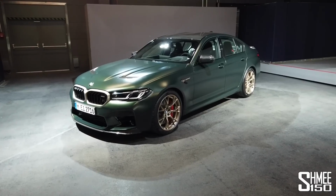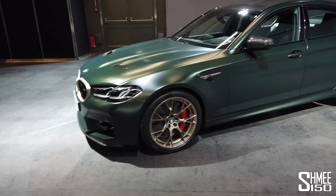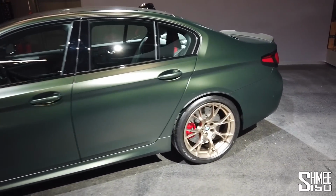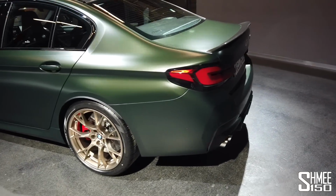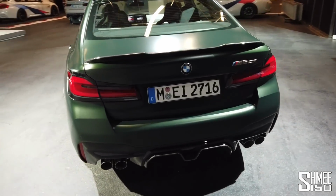Let's get straight into this and take a look at the new BMW M5 CS. The car is seen here in the studio at the home of BMW M, where I've been lucky to visit a number of times, including about a year and a half ago to collect the BMW M8 Competition Shmeemobile, but also a couple of months ago where I was checking out the M3 Competition and announced that I had ordered one which will actually be here in a few months.